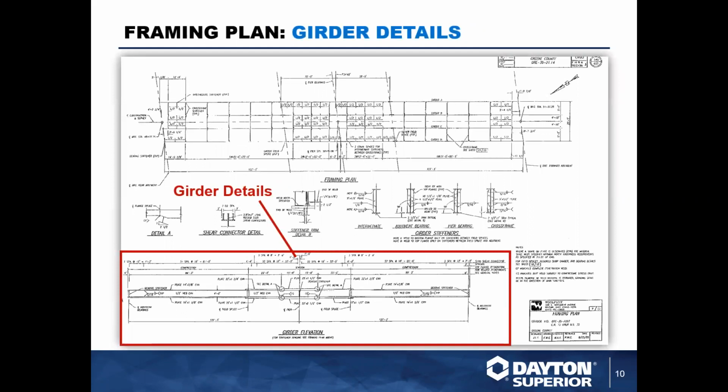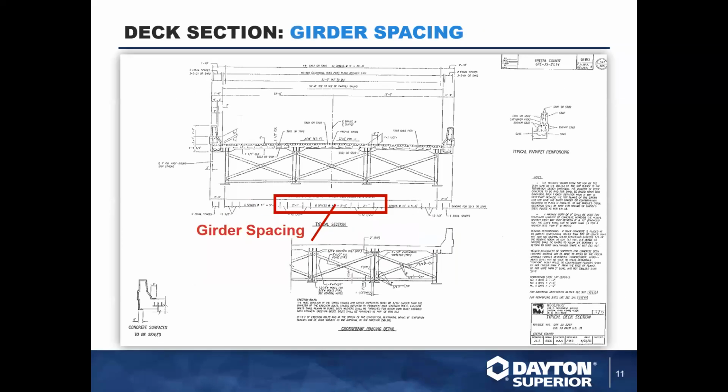Now going back here, once again, if this is a steel deck, we will have to go back and look at what type of steel beam we have. A concrete beam will be detailed as the concrete precast girder. For a section view, your deck spacing will also be put right on the drawing for your section view.